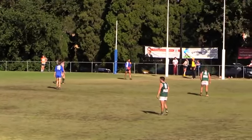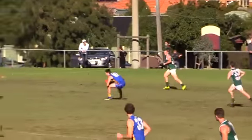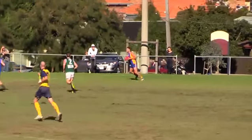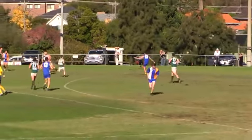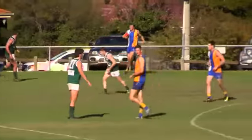From full-back, it's going to be Justin White with the kicking out duties. Really unsure where to go to. He decides to go right up the middle. Always a dangerous option. Kelly almost slipped over his own feet. Handballs back out wide to Henkel, to shield his eyes from the sun. Gets around his opposition who slipped over. Handballs inside to a teammate. Kelly back out wide now to Schubert at right half back.